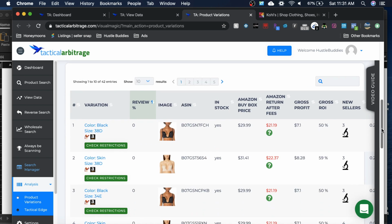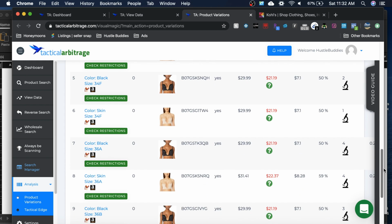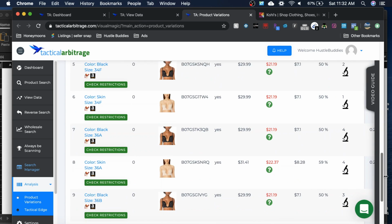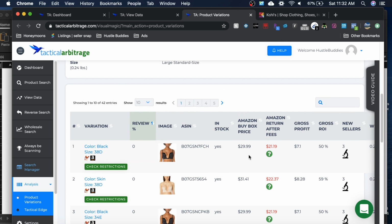Let's see. Okay, let's jump down to the variations. So I see there's black ones and these cream-colored ones. Most of them are actually priced at $29.99 instead of, this was like $37, I think. So what I do want to check here, I don't see anything tanking lower than $29. I want to make sure that my fees and everything, that my price point, that I would still be profitable if I had to sell this for $29.99.